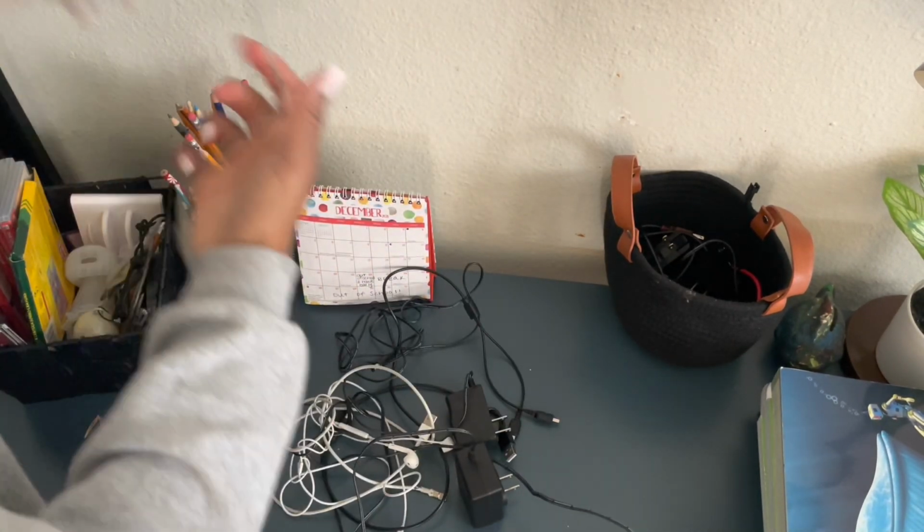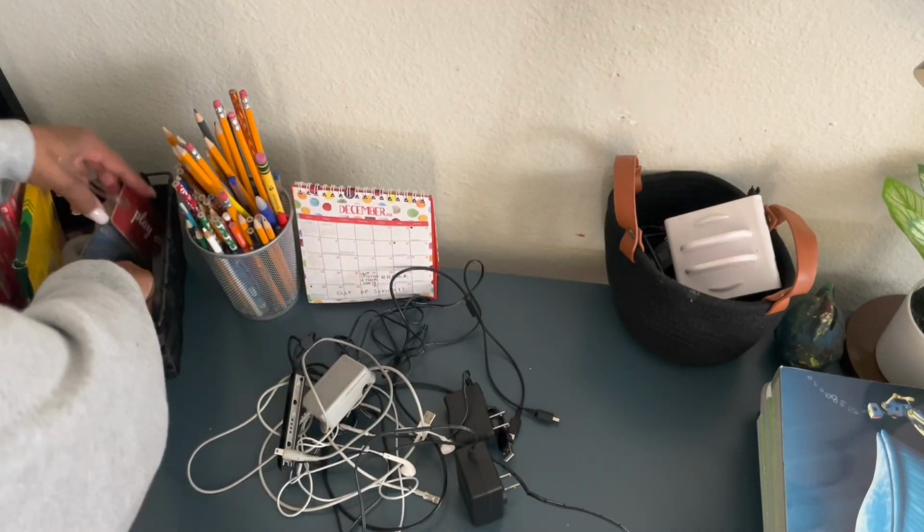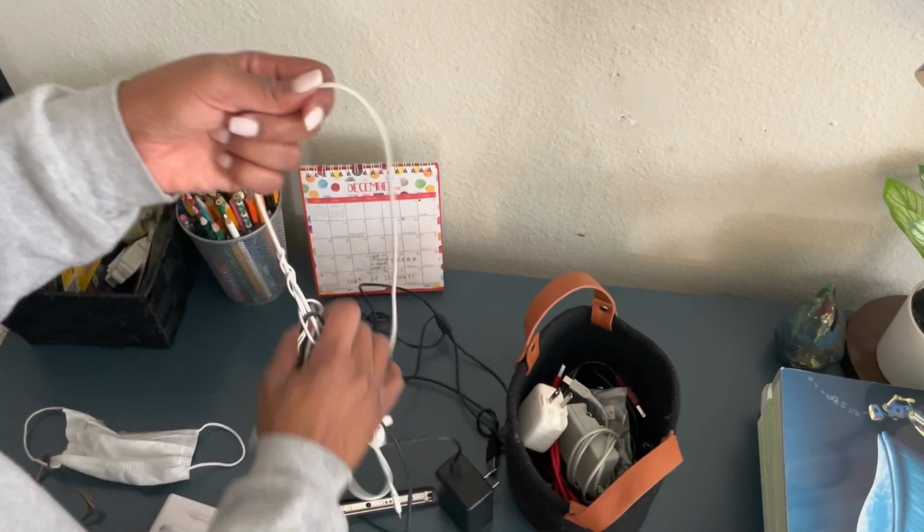The urge to just throw away all these cords, but as soon as I throw them away, I know Xavier's gonna be like, where's my blah blah blah cord? So he knows what all of these cords go to, so I'm just going to organize them for him and put them in his basket.